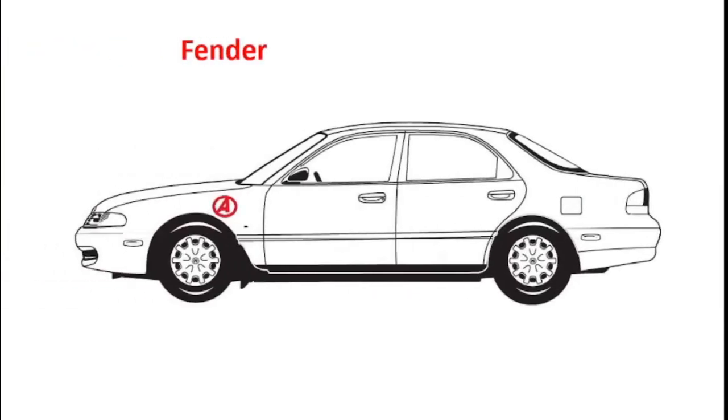The fender is the front section between the door and the hood or bonnet, and is also called the front wing, and may sometimes also be referred to as a front quarter panel.